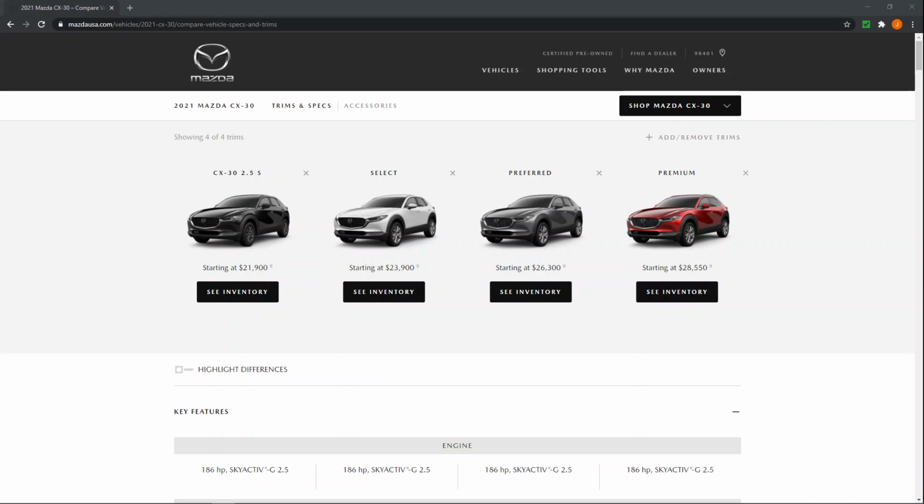What we do here, we compare trim levels of new cars, kind of equip you with some knowledge before you head to the dealership. Make sure you know exactly what you're looking for when you're comparing the different models. Know what you should expect to pay, what features different trim levels have, what features you can live with, which ones you can live without. So you really are an educated buyer when you're headed to the dealership.